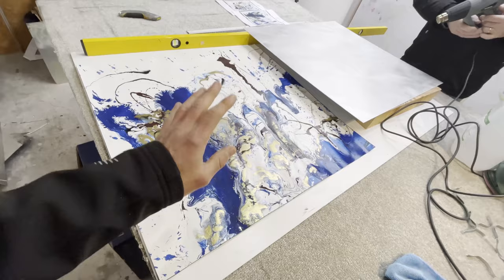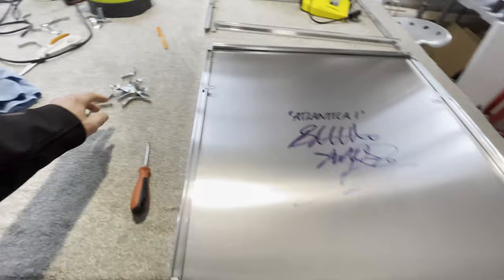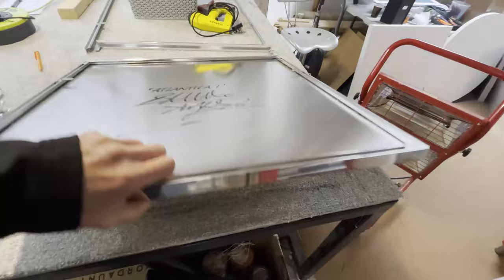Now we have just completed one, all barring putting the wire across so the client can hang it. But it's done, it's in its frame, all the securing pins have been put in. We've checked all the corners. It is now signed. We're gonna have a proper reveal. I'll just show a little bit of it. There you go. But now we're gonna get some more glue on and assemble number two.